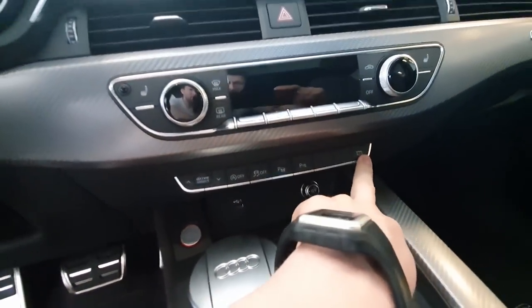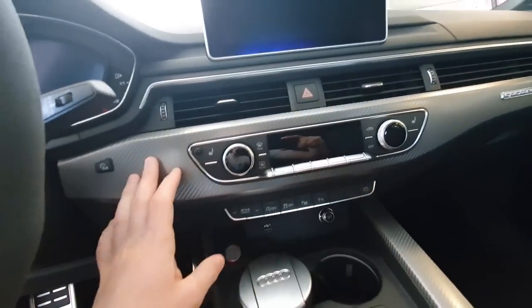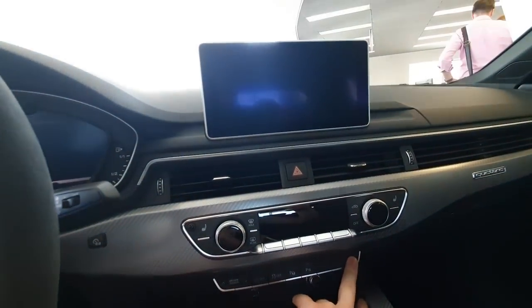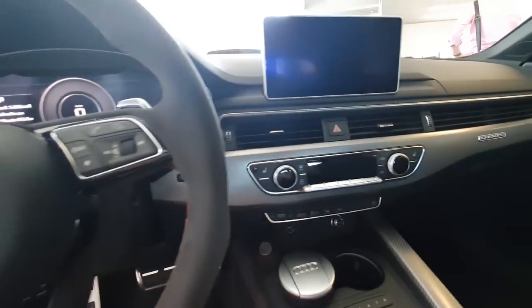Anyway, that was my review, guys. Really short review with this new RS5 interior exterior. I hope you enjoy the video.